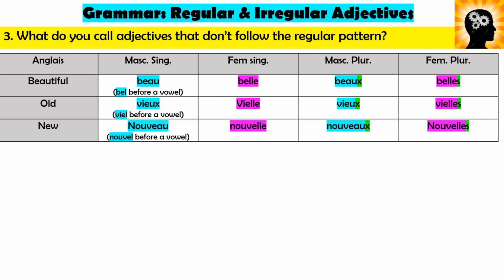First off, add an E and S for feminine and plural. That's too simple. Loads of adjectives change differently, which is what we've got here. So beautiful, old, new, they come before the noun and they change differently. Now to remember it, you need the Big Ben song. It goes, beau belle, vieux, vieux, beau belle, nouveau, nouvelle, after me, beau belle, vieux, vieux.